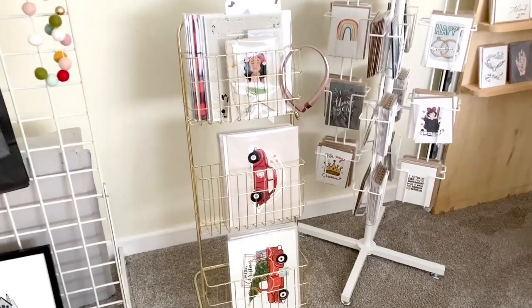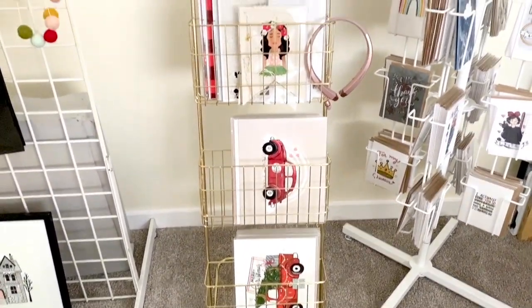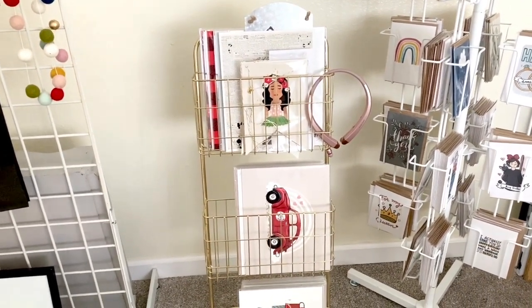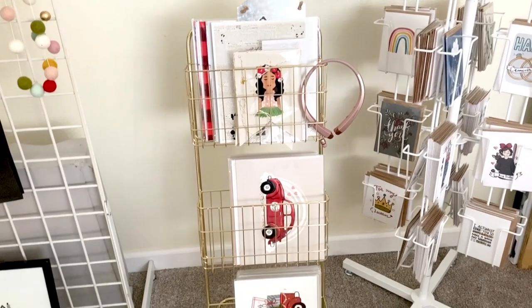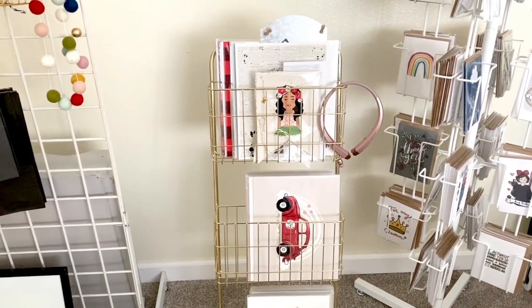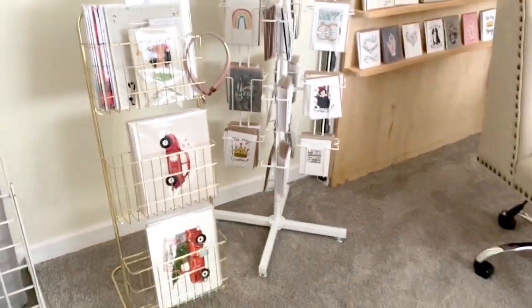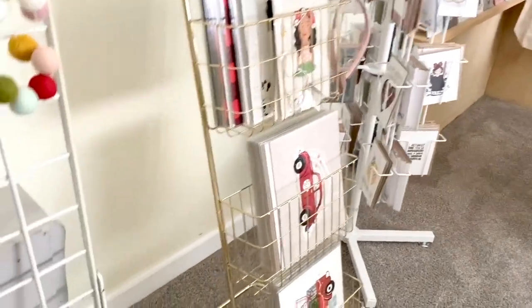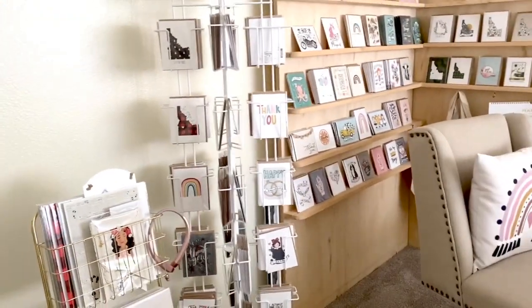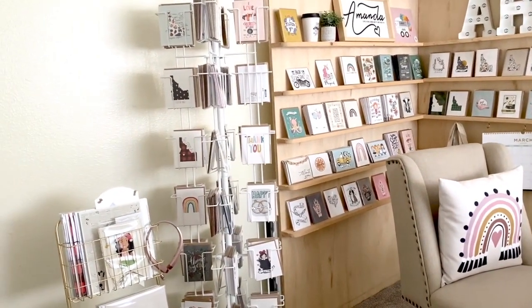This is my art print rack. I got this at TJ Maxx, and it has been a great little display, so people are able to go through the art prints easily, and it has been so cute and is gold. As you know, I love gold. Gold accents and all kinds of gold things.